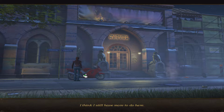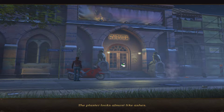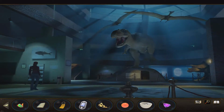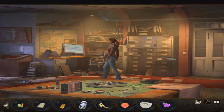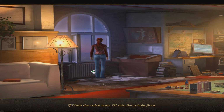I think I still have more to do here. The plaster looks almost like ashes. It burbles quietly. If I turn the valve now, I'll ruin the whole floor.